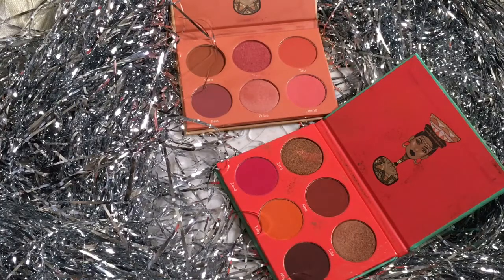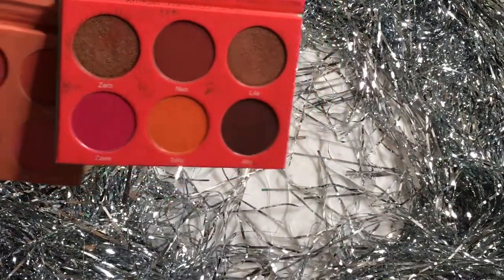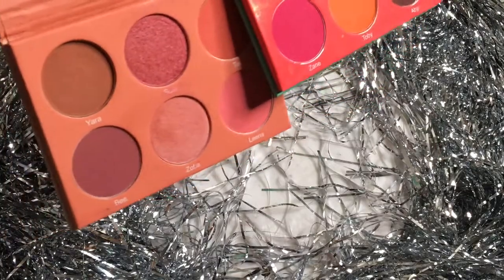And these Juvia's Place blush palettes are the best. When I'm not using the other blushes I showed you, I'm using these. They have every color I need. They're pigmented, they last all day, they sit well on the skin. And again, all my makeup is dirty because I use it.